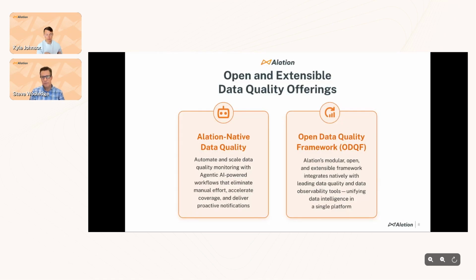So what I'm going to talk about today is basically a reaffirmation of our Open Data Quality Partnership. And what Steve's going to talk about on subsequent slides is about our own solution, which you can think of as an end-to-end solution for defining, executing, and remediating data quality rules and recommendations. However, we've long had this open data quality framework that has allowed a number of great partners to connect via our APIs and expose data quality rules through the Alation catalog. And we fully plan to maintain this approach.